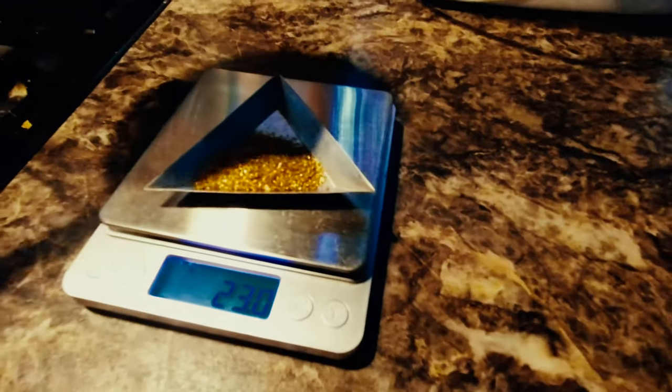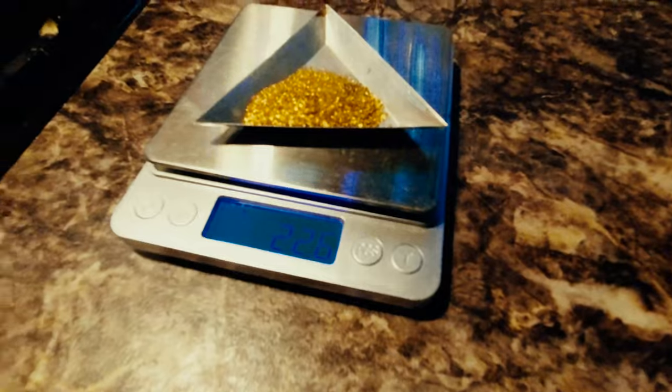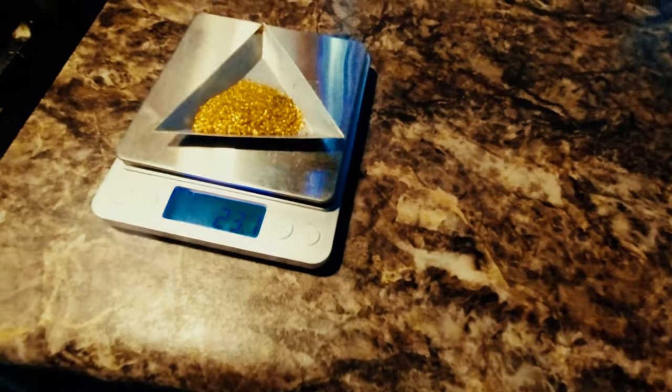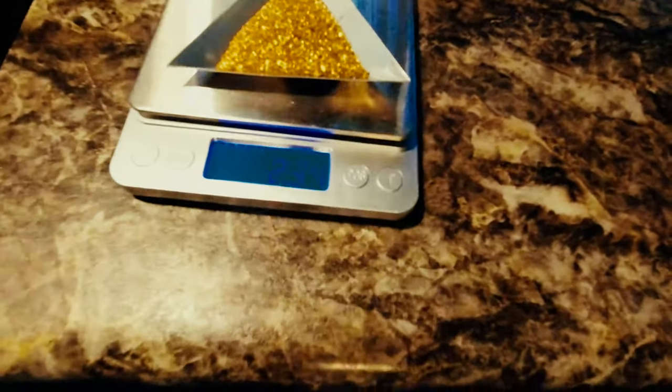Twenty-four. I'm going for 24. Oh, look at it climbing. Oh my gosh! I got it. 23. Woo! That's awesome. 23 up. See, the longer you leave it on, the heavier it gets. Woo! Now it's nice. Good job. 23.4.